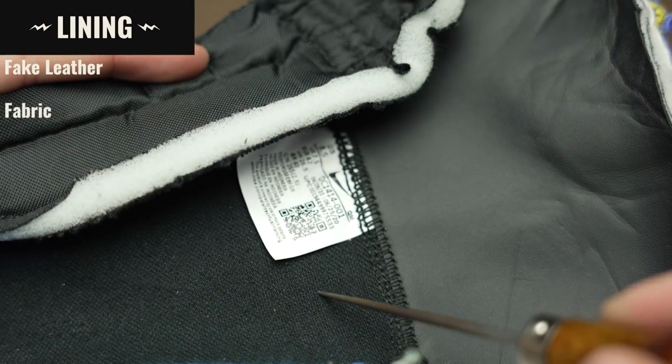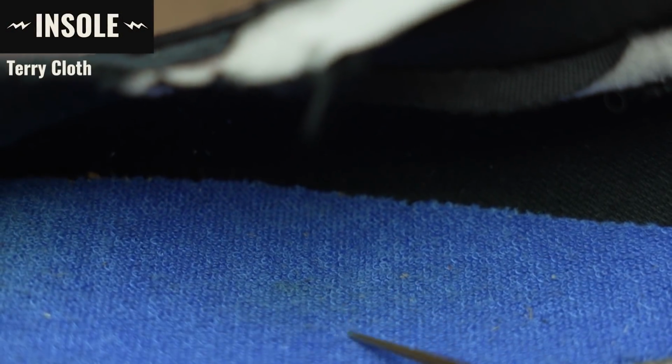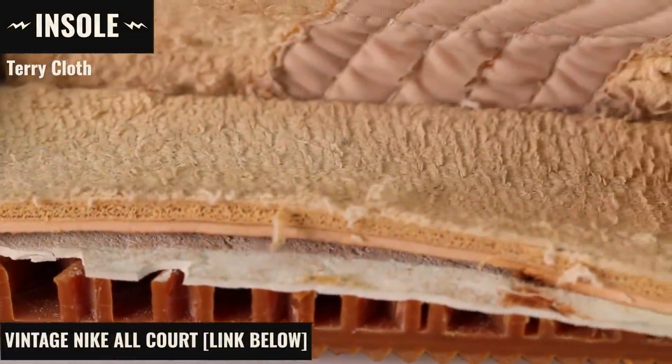The rest of it is lined with a fabric liner, and the footbed is lined with a terry cloth material like we saw in these 37-year-old Nikes, the all quartz.